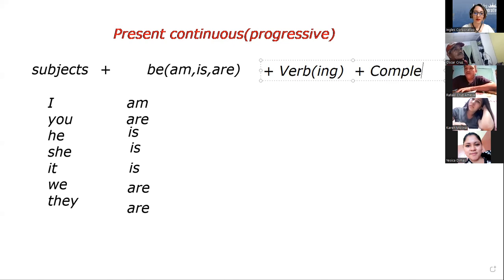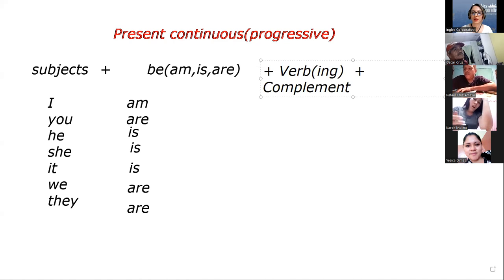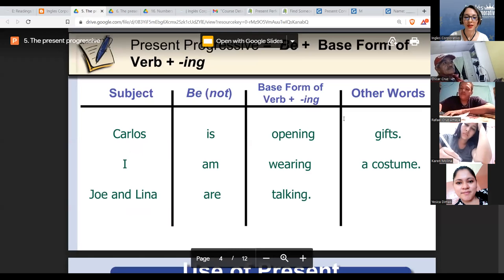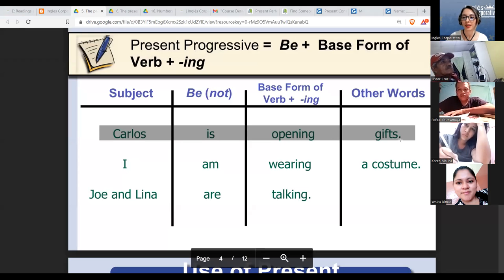Okay, this is the formula we will use. Okay, todos esos componentes or elements son los que va a estar llevando su sentence. Present continuous, the structure. Here we have some sentences. Okay, let's begin with Vero. Veronica, can you read sentence number one, please?